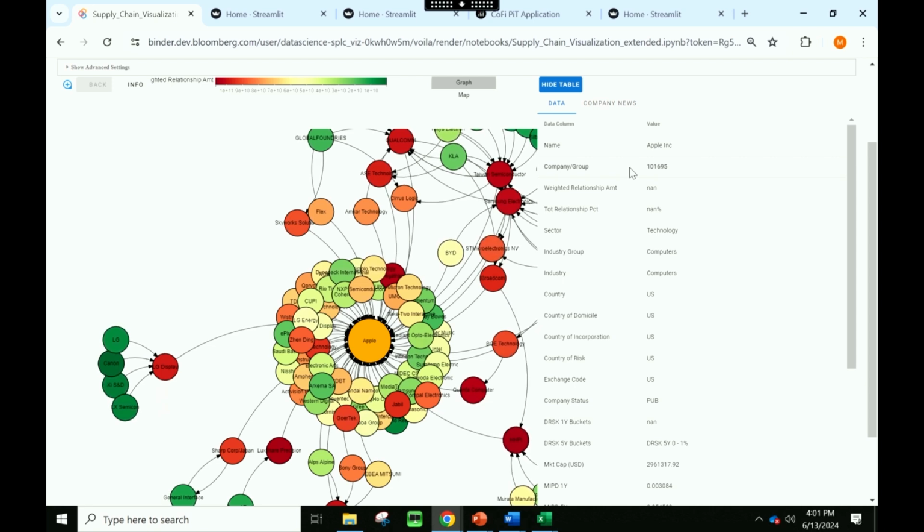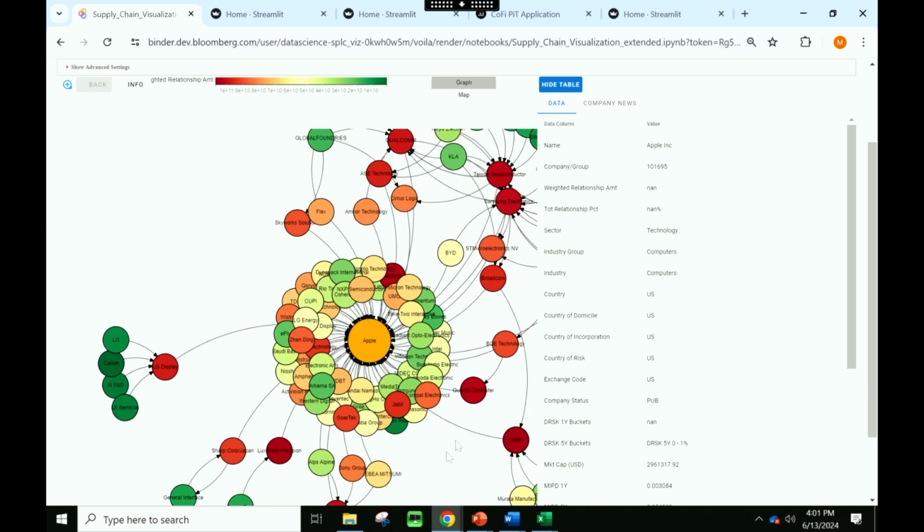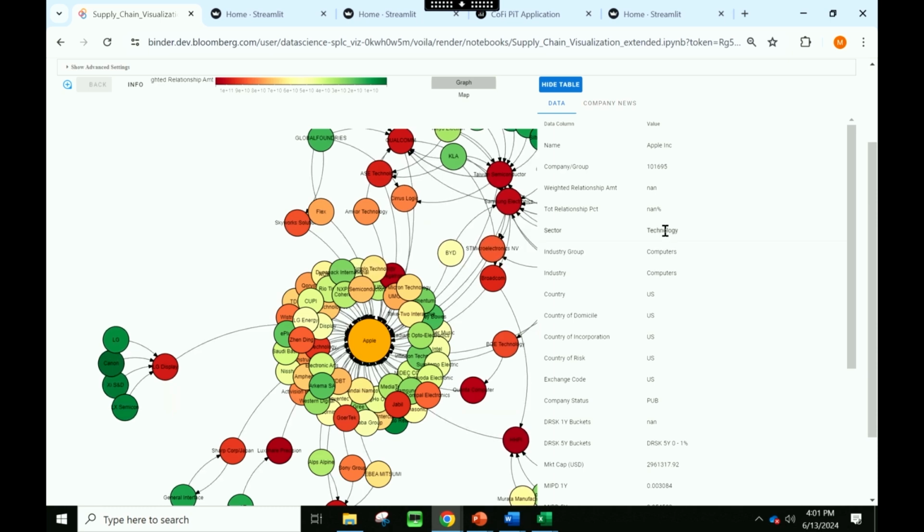So we have here Apple suppliers. You can see in this first ring are their tier 1 suppliers. Out here, kind of their tier 2 suppliers. And then down here are their tier 3 suppliers. So as we think through again with that value proposition of that unified data model, it becomes very easy to link all of the other data sets that we have access to.